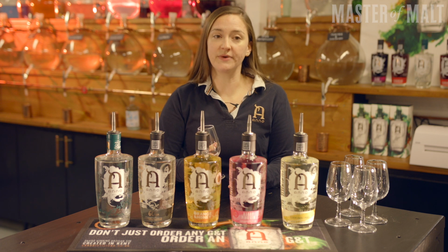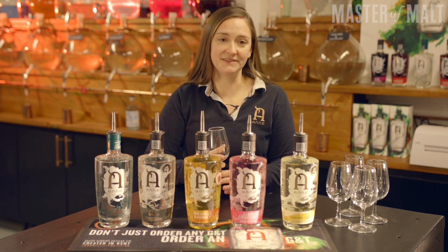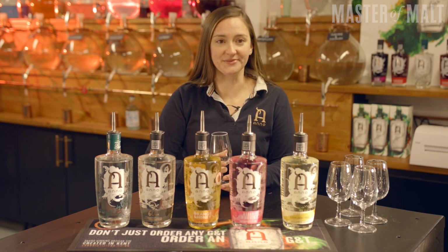So we wanted to use a range of different Kentish botanicals to bring over that we are Kent's first micro distillery. So we've got in there some samphire, some sweet aromatic hops, some elderflower, rose hips and lavenders from the National Collection at Downbury Nursery.